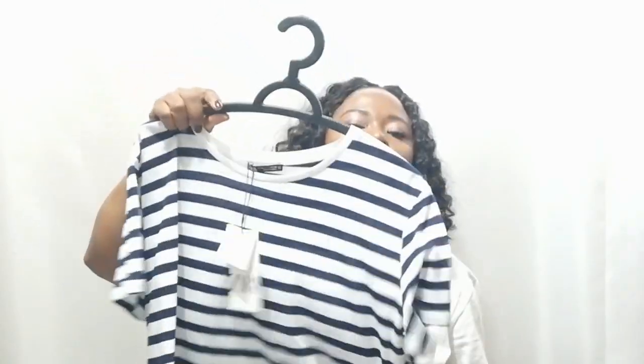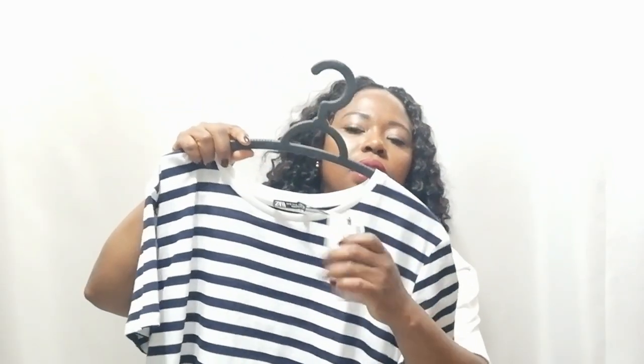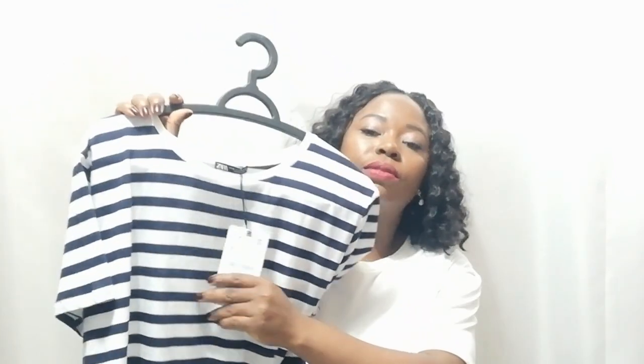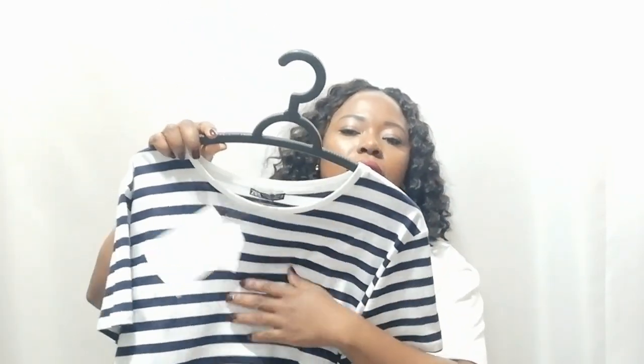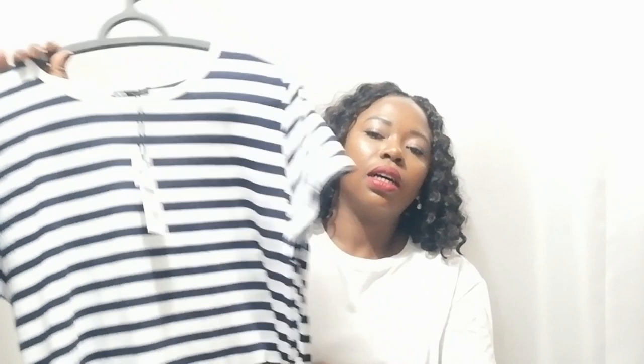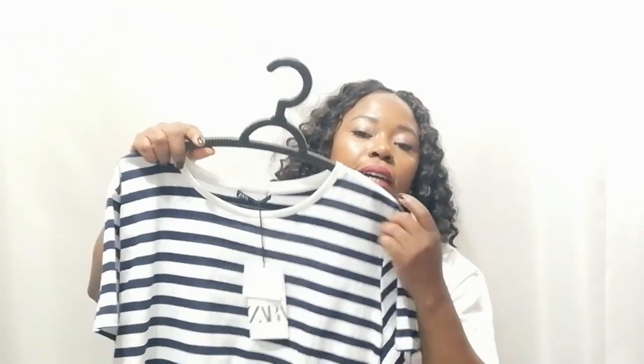So this is a basic t-shirt from Zara, and I took it in extra large, and it's €5.99. So it's a t-shirt with a strap, blue and white. It's a classic, and you can wear it with jeans, with your skirt. You can even wear it with a cardigan. Love it. So I'll try it now.